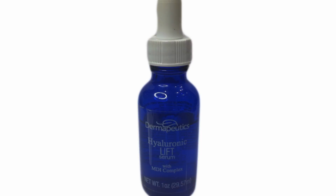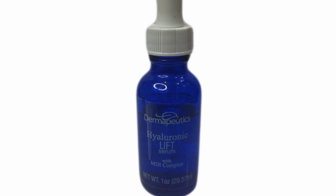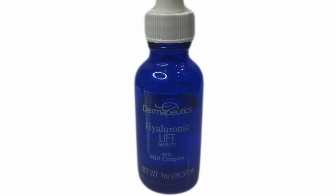When I get up, I go ahead and go over my face with the Simple cleansing water. I don't double cleanse. That alone seems to be enough. And then I put on my first product, which is this Hyaluronic Lift. It's from a company called Dermapeutics. I bought this at Marshall's for like $9.99. And this is hyaluronic acid, and that really seems to plump up my skin and make the fine lines under my eyes a little less evident.